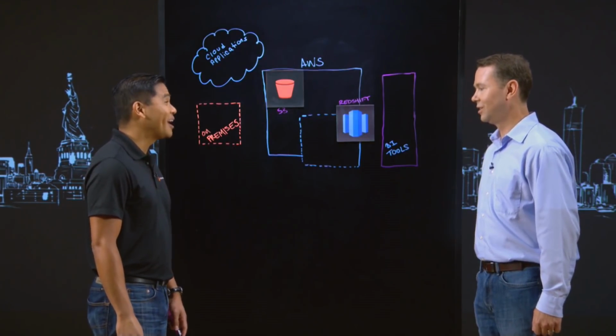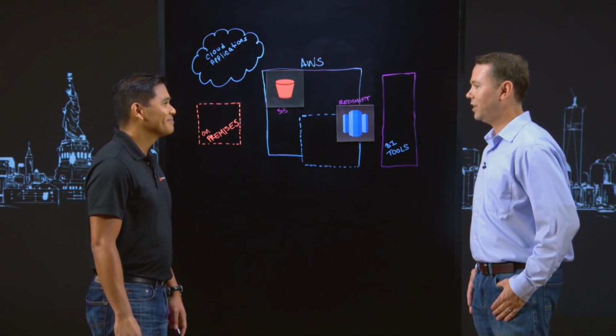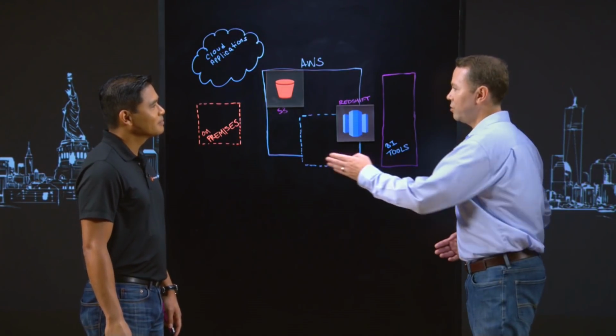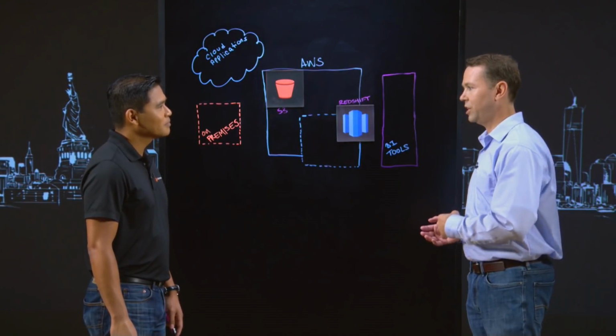Informatica is the leader in enterprise cloud data management. Let's say I'm a new AWS customer and I just started using Amazon Redshift. I have data in all these different data sources. I might have some in my on-premises data center and some in the cloud. How can Informatica help me to load that into my data warehouse?